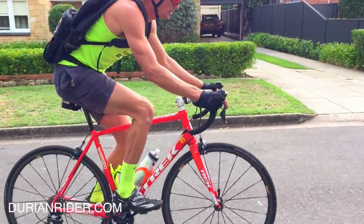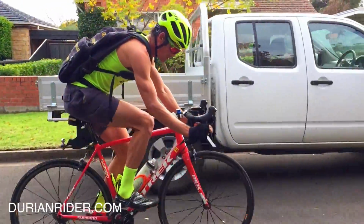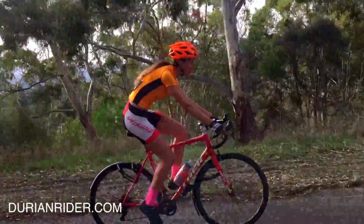Welcome to the video. This is my Trek Emonda. This is after 2 years. This is how I turned it into an adventure bike. You can see I put the mountain bike crankset on there, done a few mods. I'm just going to let you know what the bike has been like.